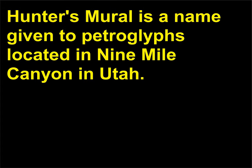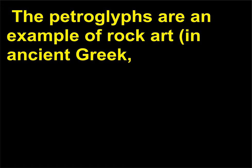What is Hunter's mural? Hunter's mural is a name given to petroglyphs located in Nine Mile Canyon in Utah. The petroglyphs are an example of rock art.